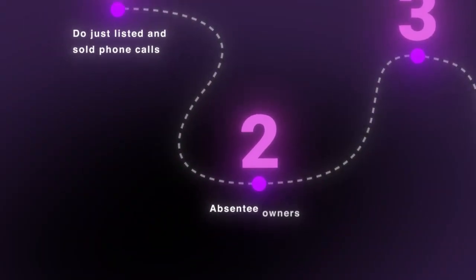Next, absentee owners. These are homeowners that own properties which they currently rent out and are investment properties. These leads are great to call, especially if you're looking for a possible off-market property for a buyer who is looking in a specific area. For absentee owners, them selling will come down to the numbers and if it makes sense for them to either cash out or do a 1031 exchange.